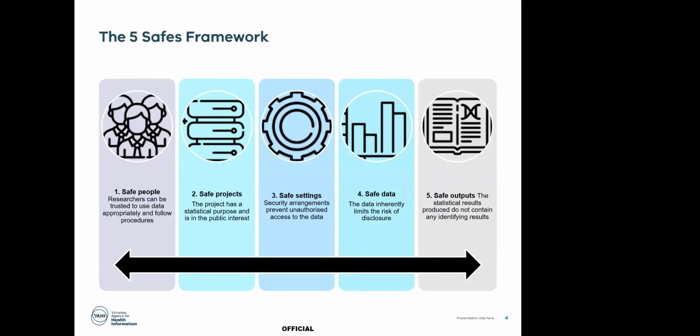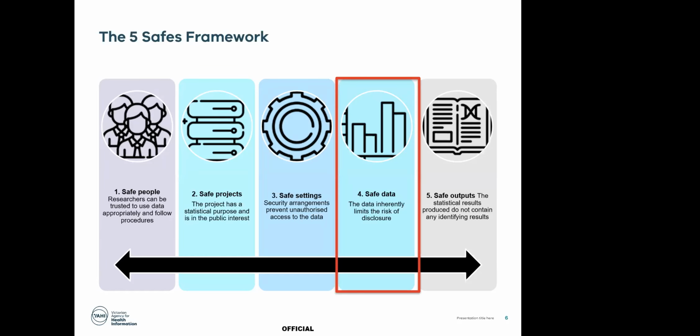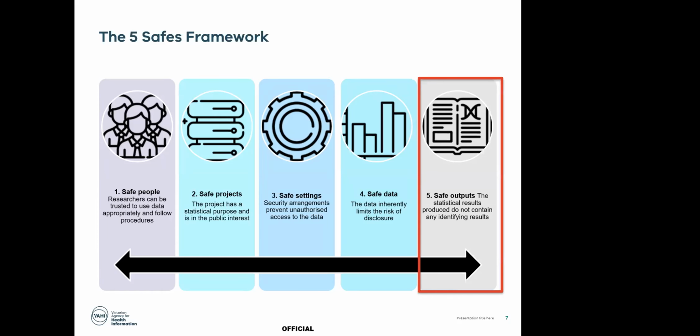CVDL follows the 5 SAFEs framework: safe people, safe projects, safe settings, safe data, and safe outputs. The secure research environments and Vault pertain to the safe settings. That's most relevant. However, they do play a role in safe data, and the safe outputs of that data, in terms of tables and graphs from those secure research environments.